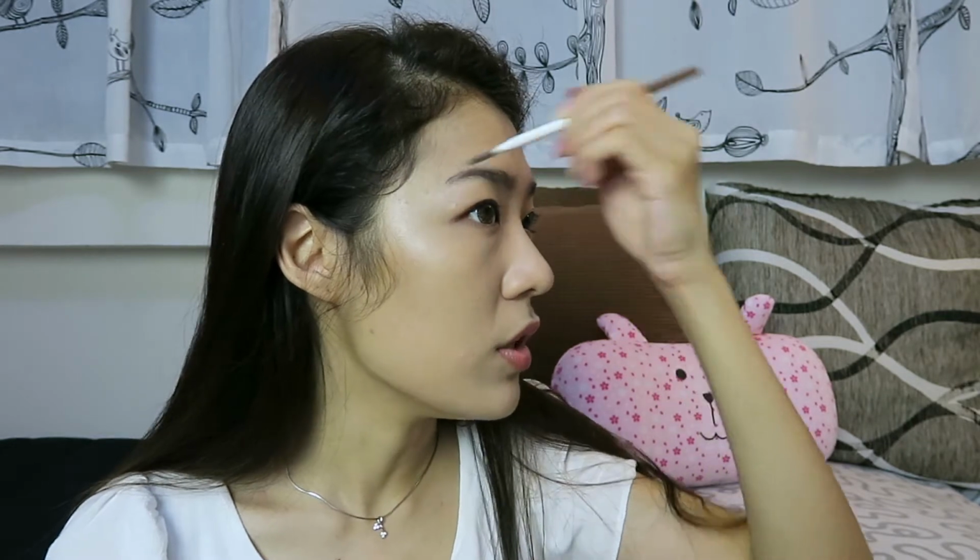My brows are usually just filled in lightly because I don't want my brows to look like stuck-on black lines. I see on Instagram how they do their brows, very bold, but for me, I don't feel like I suit that type of look or that type of brows. So I just fill it in when I need it. Right, so the brows are done.